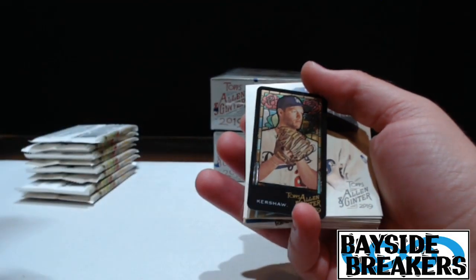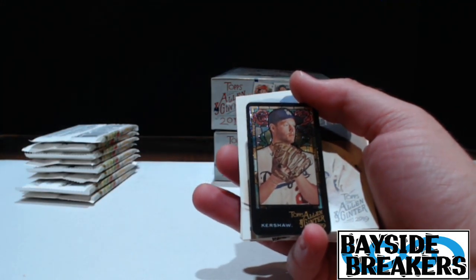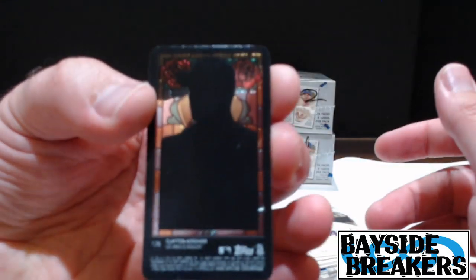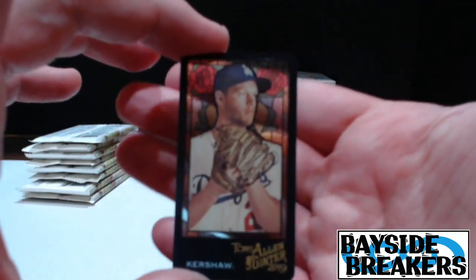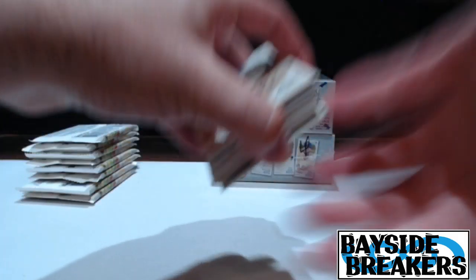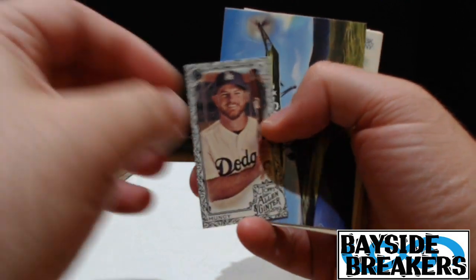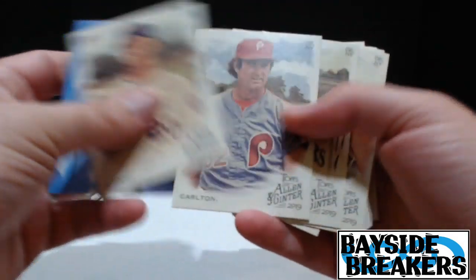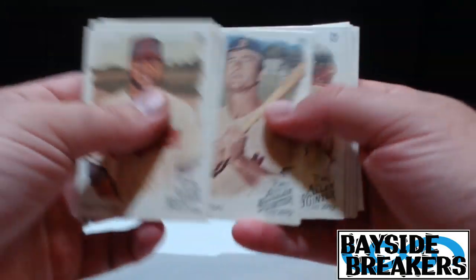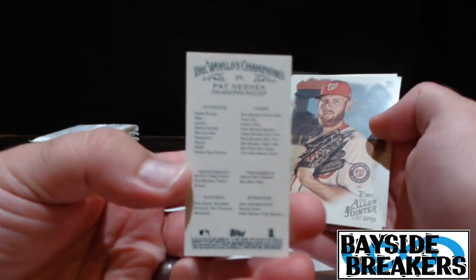Whoa, what is this? Sorry, let me make sure I know what I'm looking at here. I believe this is a stained glass mini. Well, I know it's a stained glass mini of Mr. Clayton Kershaw for the Dodgers. That is pretty cool right there. That's a black Max Muncy for the Dodgers. Homer and Hank. Pat Neshek.